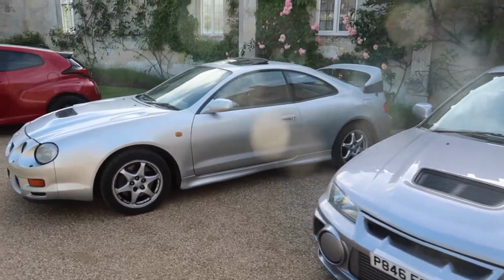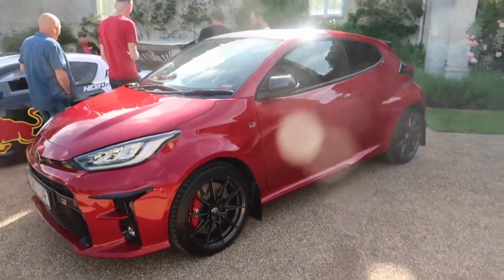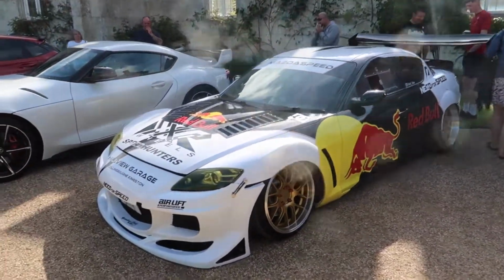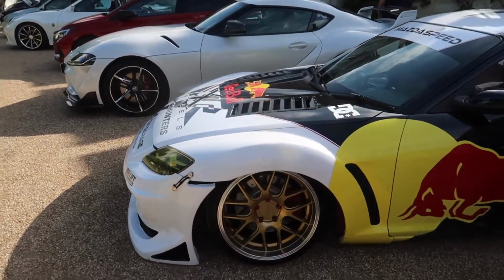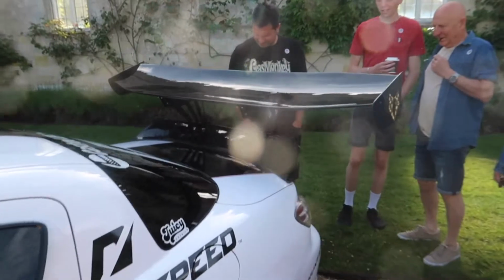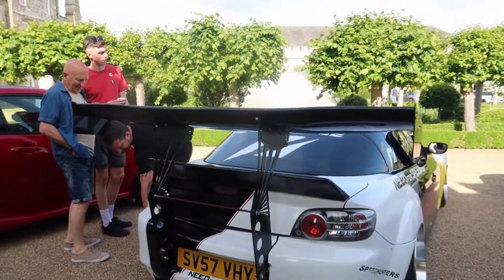Next to that we've got a Toyota Celica GT4 in silver. Another GR Yaris, this one in red. Check out this highly modified Mazda RX-7 with the Red Bull logos all over it, livery. Air Ride, XXR rims. And a huge wing on the back. The wing is actually wider than the car.